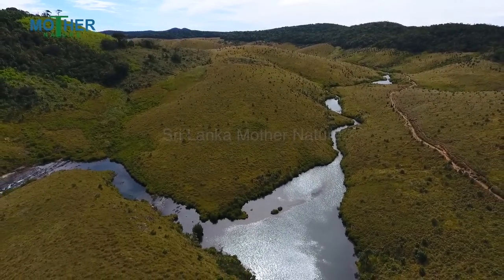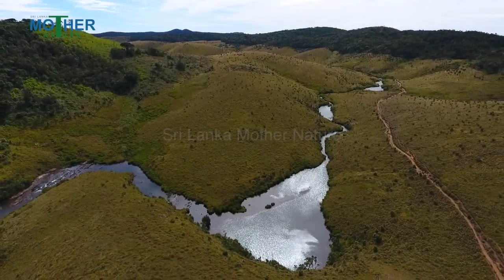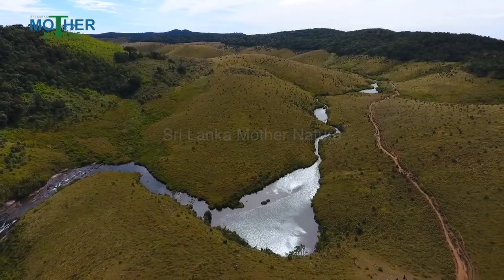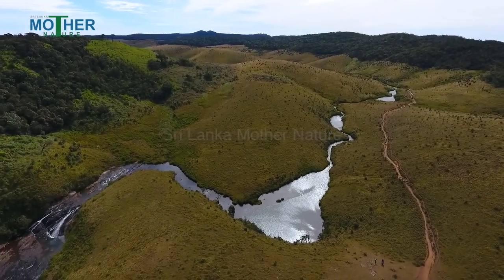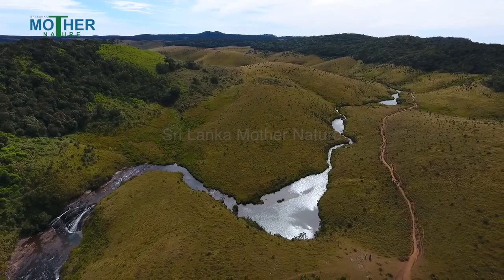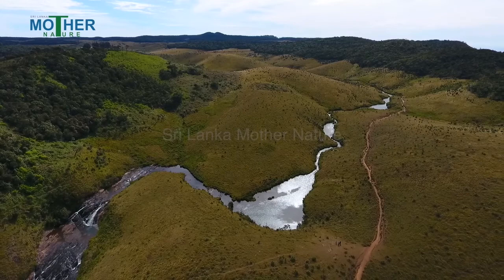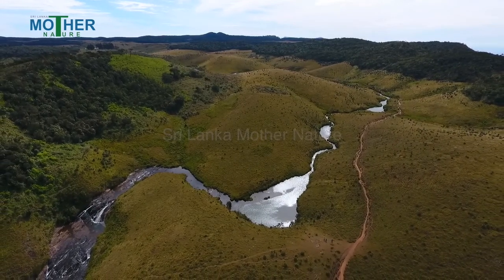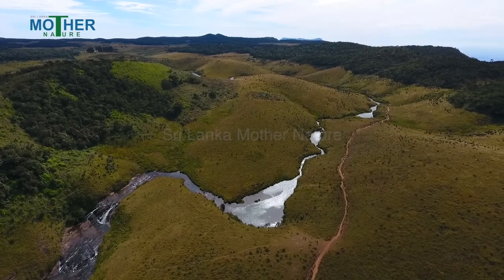Still more, Horton Plains is bounded by the country's second and third highest mountain peaks of Sri Lanka, Mount Kirigalpotta, 2,389 meters, and Mount Thotupola Kanda, 2,357 meters. The escarpment with a depth of 900 meters called World's End and Baker's Falls is one of the highlights of the Horton Plains.